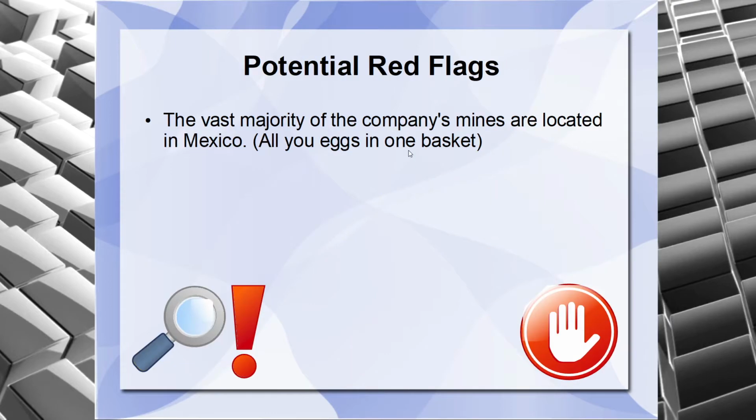All right, so now we're going to go ahead and talk about some potential red flags for the company I saw when I was doing my research. And one of the big things that came up to me was that all of the mines currently for the company, except for one right now, are all located in Mexico. And you can see here I put, it's the all your eggs in one basket kind of mindset. You want to diversify, and if there's ever any kind of political nonsense that goes on with Mexico, then they're going to come under some heat, and if they have all of their mines there, that could be an issue.